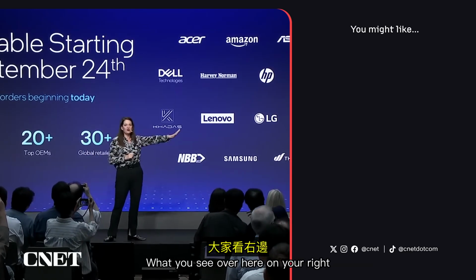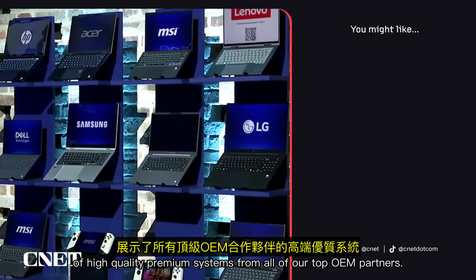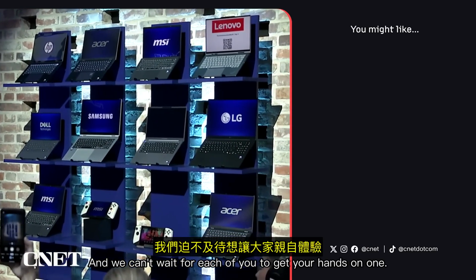What you see over here on your right and my left is a device wall of high-quality premium systems from all of our top OEM partners. And we can't wait for each of you to get your hands on one.